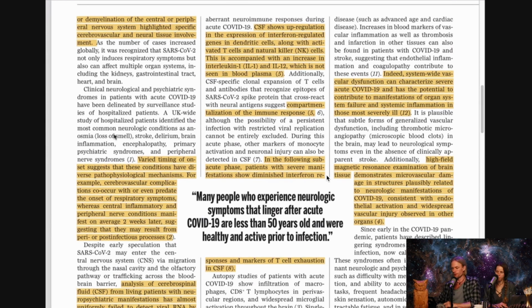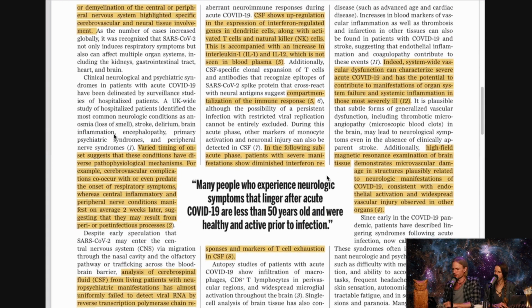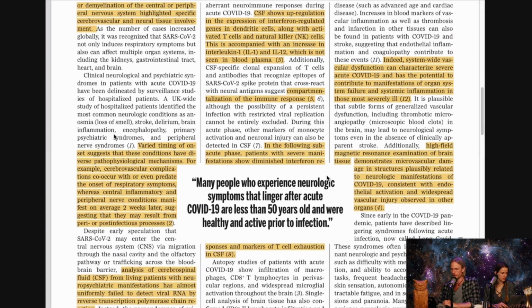So it doesn't only induce respiratory systems. We see multiple organ systems involved, which we knew of from before: kidneys, GI, heart, brain. And it seems like the most common neurological symptoms are anosmia, which is the loss of smell, stroke, delirium, brain inflammation, general encephalopathy, primary psychiatric symptoms, and peripheral nerve syndromes.